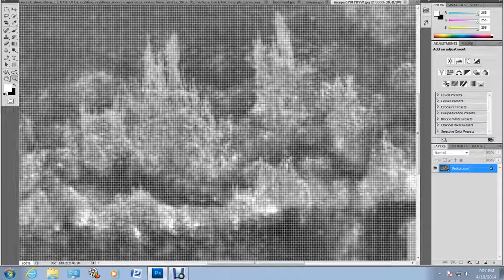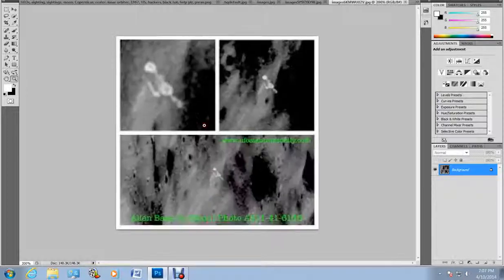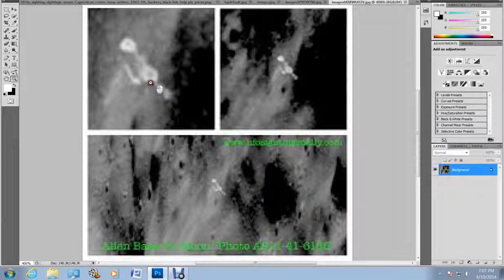This is so-called one of the glass citadels. This is actually taken by the Russians. It's one of the Russian images. It was taken by one of the Russian ships that orbited the moon. Now this one's a good one. This one's been seen a fair bit.